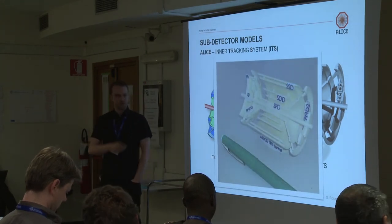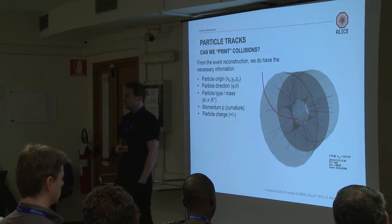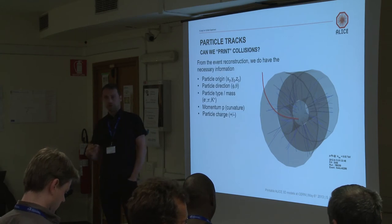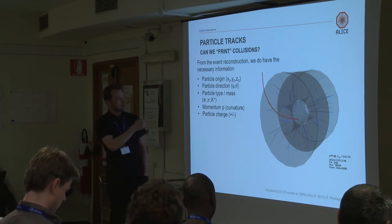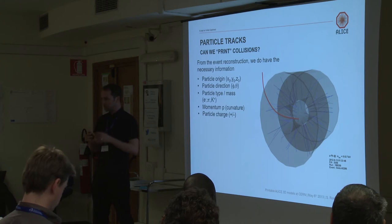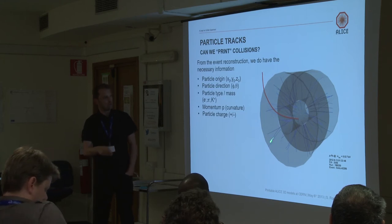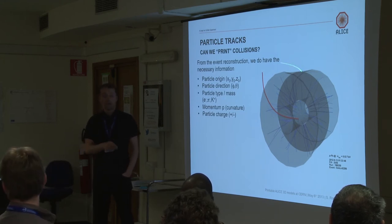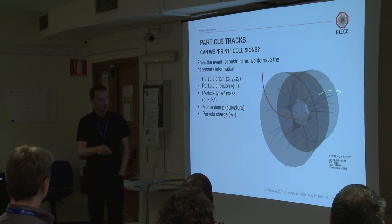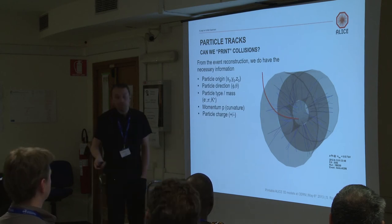Then, the other is printed as well, made a not very high quality photograph. But apart from that, next step would have been, let's think about particle tracks or the collision itself. And from the event reconstruction, of course, we have all the necessary information from the subdetectors. From the event reconstruction, we do get all the information from a real collision, which we measured from the LHC at CERN. You have the particle origin. You have the particle direction in the 3D space. You have the particle type and, more importantly, the mass. The momentum itself through the curvature within the magnetic field, and the particle charge, whether or not it's curved in this direction or in this direction, plus or minus.